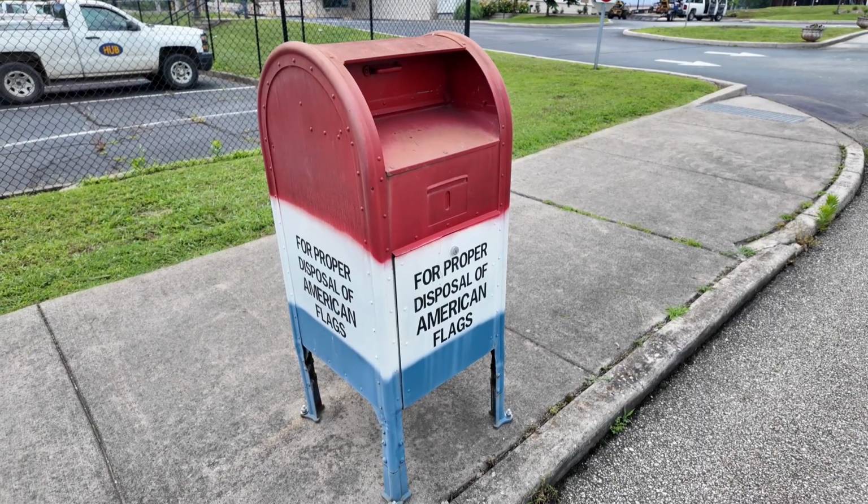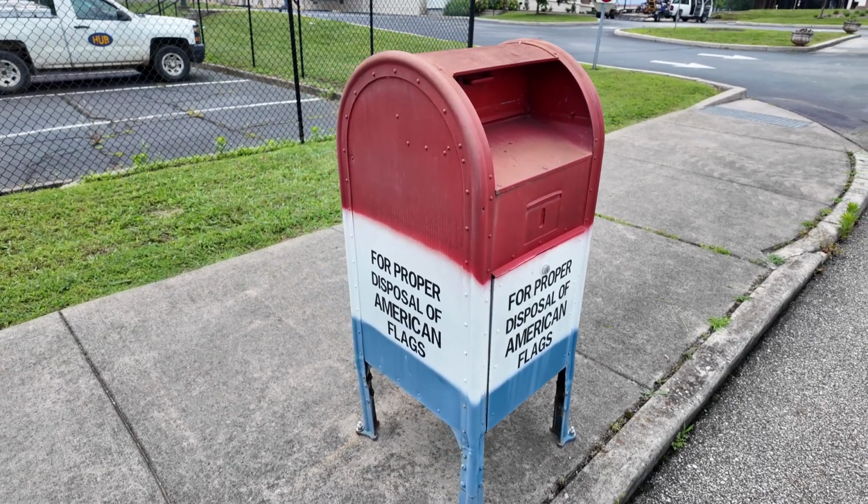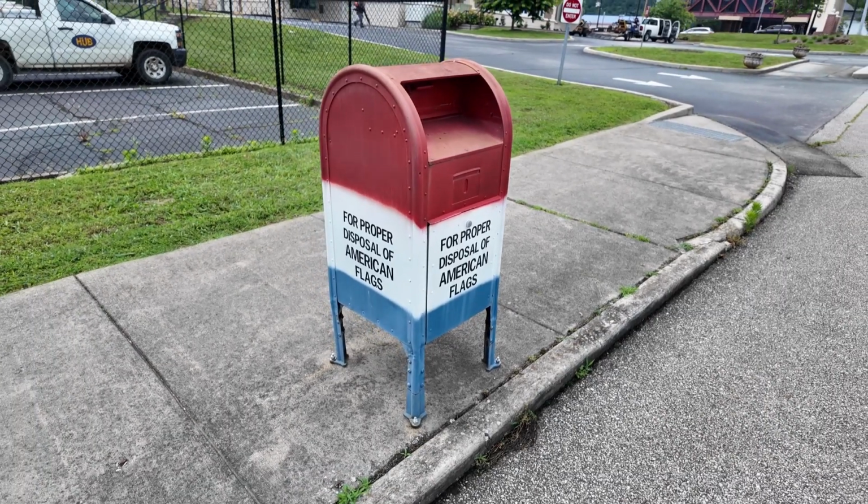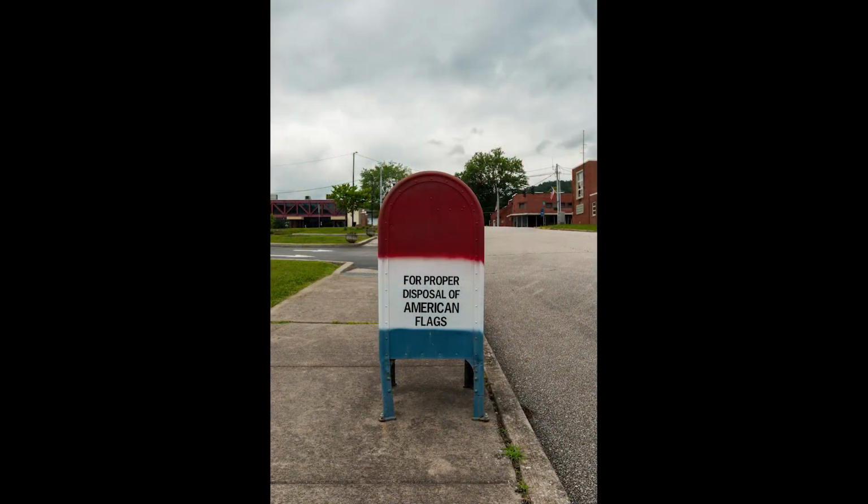For proper disposal of American flags. Never even knew there was a thing like this where you could do that. Interesting. Kind of makes sense since it's right across the street from the American Legion post. I guess they have receptacles like that where you can dispose of your old and tattered American flag properly.